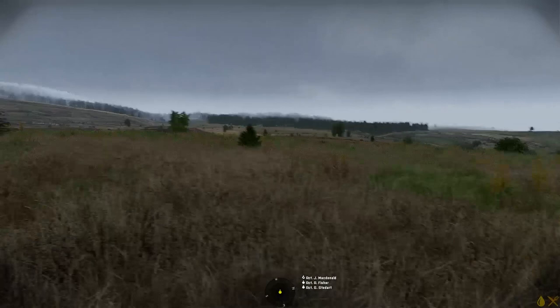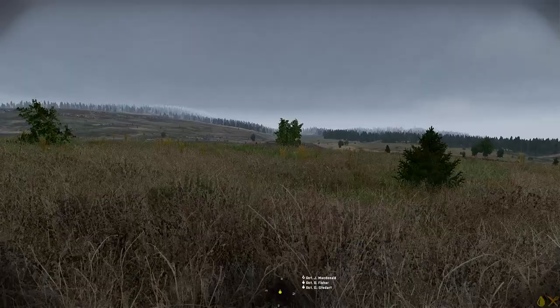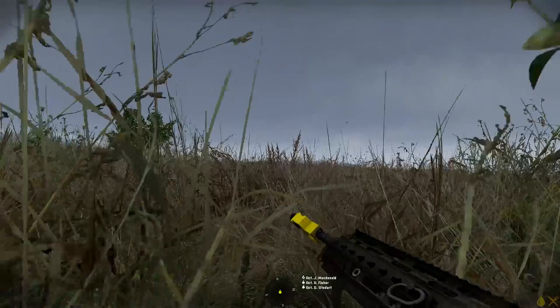Yep. Head west. We'll step off. I've got contact front, we'll ATR. Contact front. Prepare to bound, I'll cover you first. Yep. Covering. Moving. Down. Set.